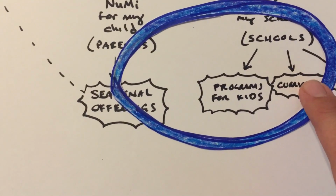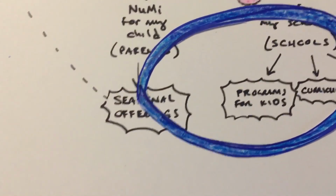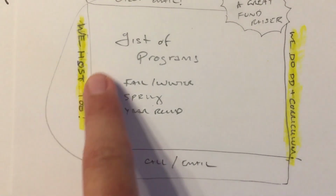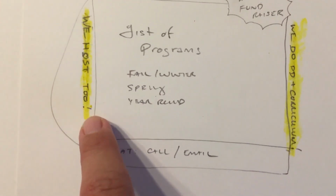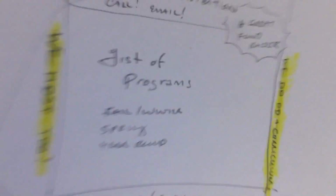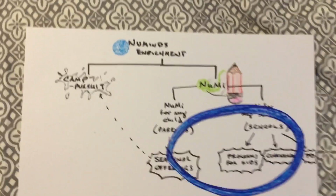Now, I did mention, kind of going back to this picture from earlier, that we could loosely mention things that we do for teachers like curriculum PD and loosely mention seasonal offerings. If it fits without making it seem too glitchy, we host programs too, and we also do PD and curriculum.